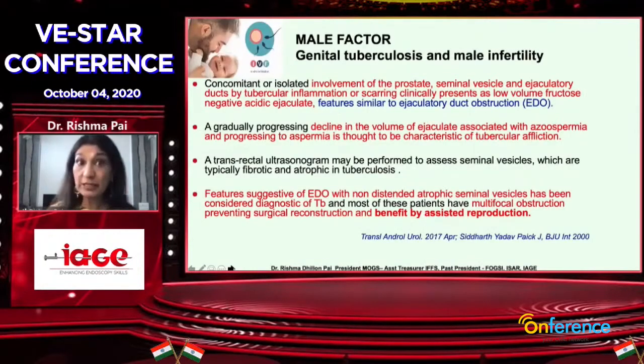We are focusing on female genital tuberculosis, but just a mention of the male factor. Remember that when tuberculosis affects the male genitalia, the picture is that of ejaculatory duct obstruction.